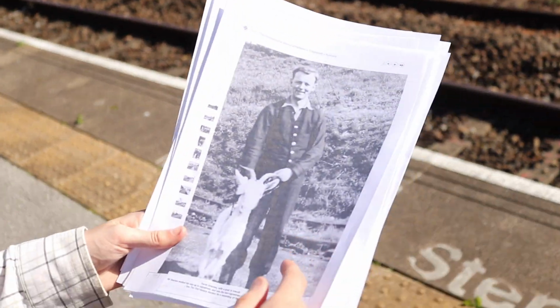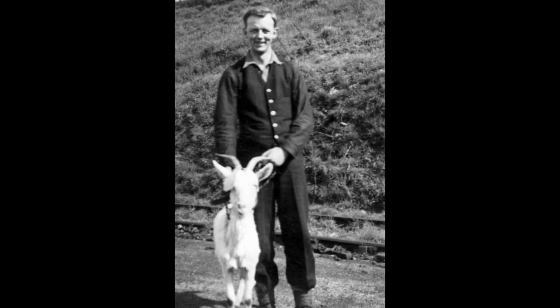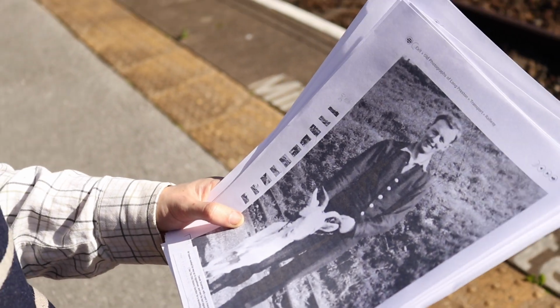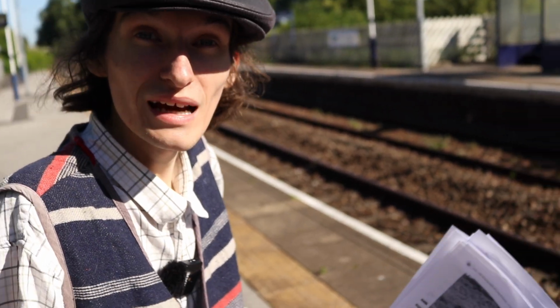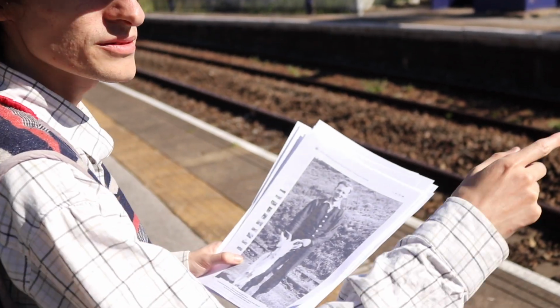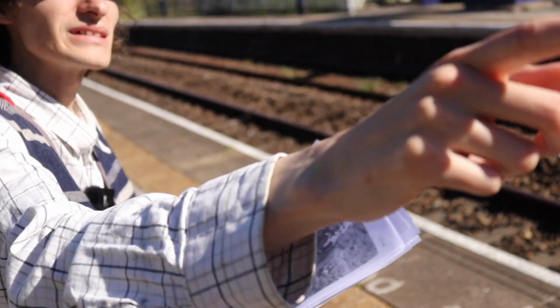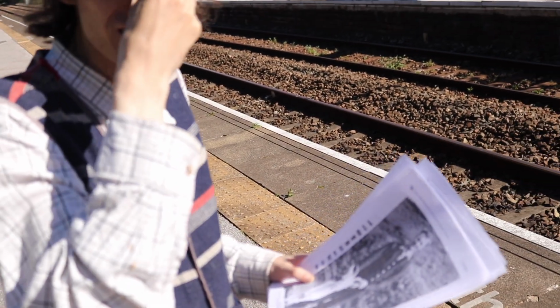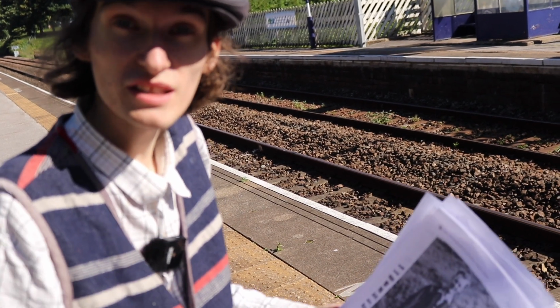So here it is. Here's Derek, the last signalman at Long Preston signal box. And there's his goat, and it was probably a goat that was getting moved on, because Long Preston actually had a massive cattle dock. A lot of farmers around here would come and get the livestock onto the line here and either go into Lancashire or further up into Yorkshire, and get it sold at market and make cash. Cash is king. So they'd come here.